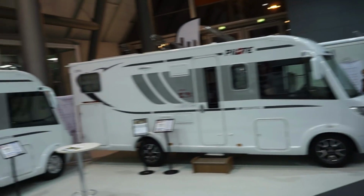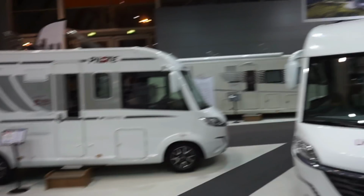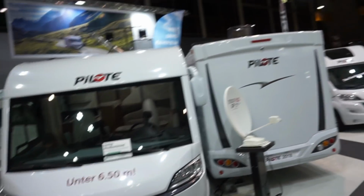Very good. Okay, so we'll leave this with a view of the underfloor storage. And here's some other stuff from Pilote, which you can see in other films, because I've filmed just about everything here. And so we'll go out.